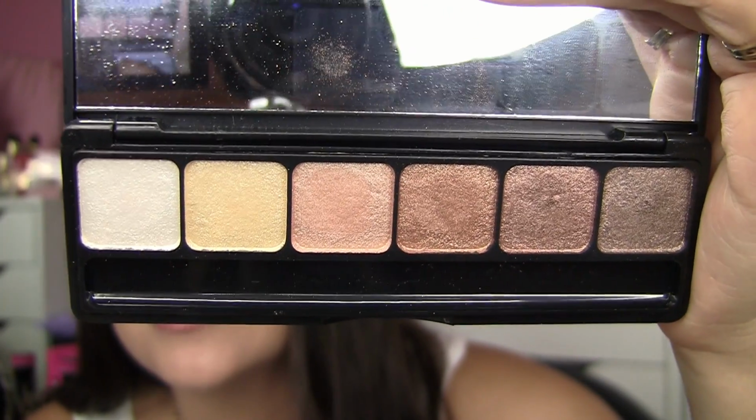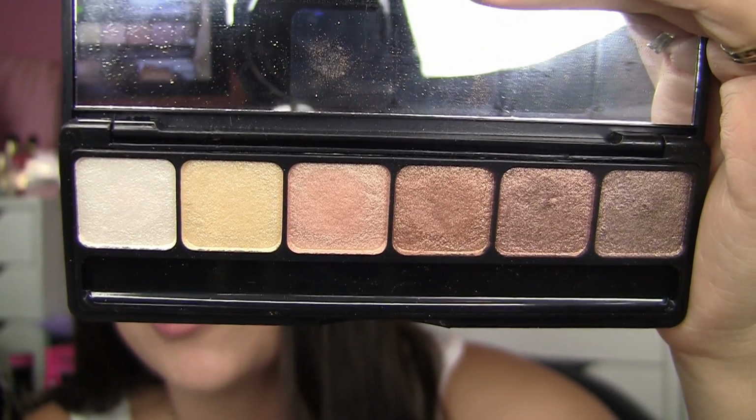Looking at them in the palette does not do them justice. I must swatch them for you. I actually already had a Prism palette, and it had a purple shade and kind of corally shades, and I would have thought that I might have liked that one more for just the uniqueness of it, but for whatever reason these shades just speak to me more.